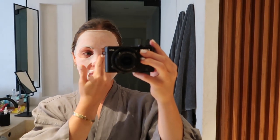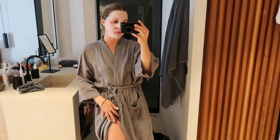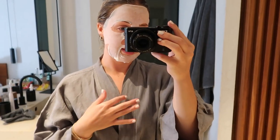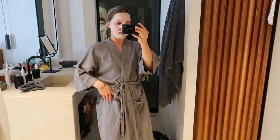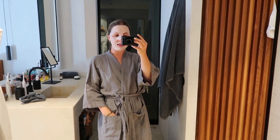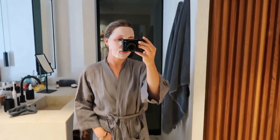Feeling that post-shower beach day, ready for a nap, fresh out the shower, face mask is on. This is my favorite, the Garnier one. It is so hydrating and my skin needs it right now. Put on this robe that the hotel have given us, but actually I found these similar on Amazon, so I will link it down below. Extra, extra large, just what I want, a nice linen, really lightweight dressing gown, and I need a nap. I'm gonna go for a nice long nap before dinner, and I'll pick up with you guys afterwards.